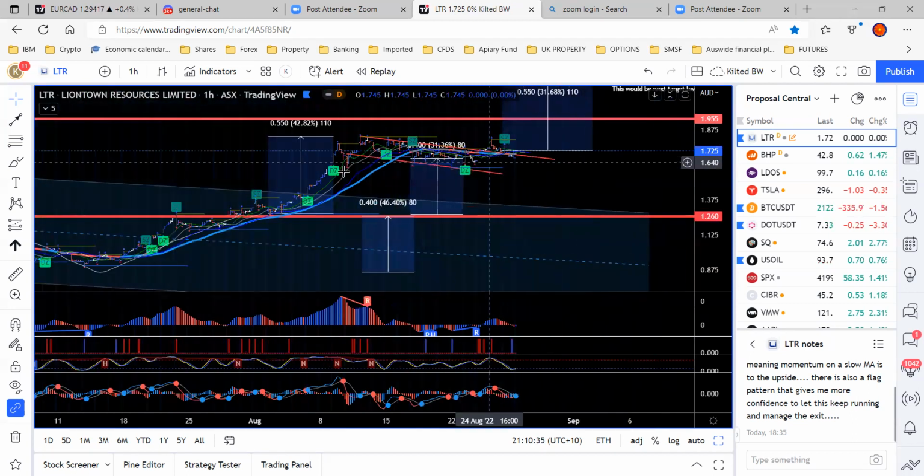Bill does it a little bit different. You can see here the alligator, he would have been probably in and out here. So he'd be in here, out there, probably in again, sort of here, then out again. So he'd have taken probably multiple trades here. But I've basically taken the one trade. So you don't always need to be in and out necessarily.